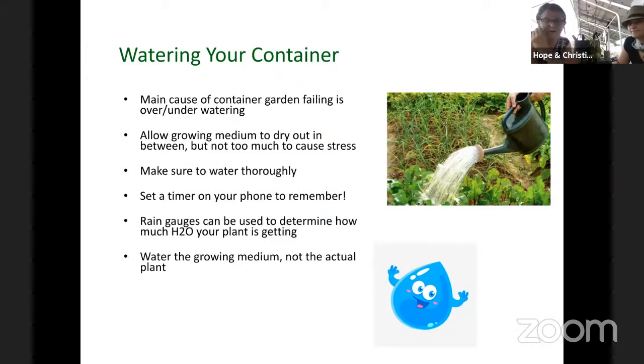You can always set a reminder on your phone. That's one good way to remember. You can also use a rain gauge if you wanted, because then you can determine exactly how much water your plant is getting. Another important tip too is to actually water the growing medium and not the plant. If you water the plant directly, they're more susceptible to disease because they're always wet. And also you can burn the plant if you water it in the hot sun. Put water directly on the plant, the sun will burn it. It's like steamed vegetables. Yes, but not the kind we want.